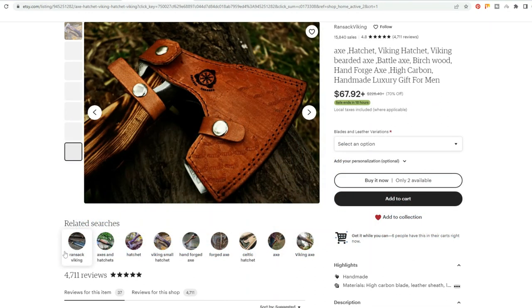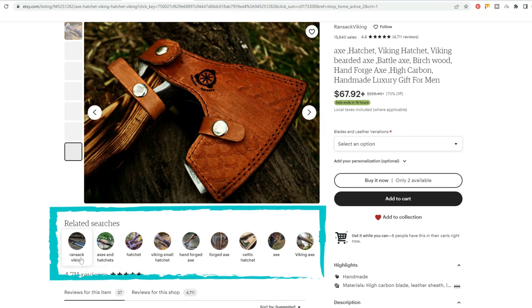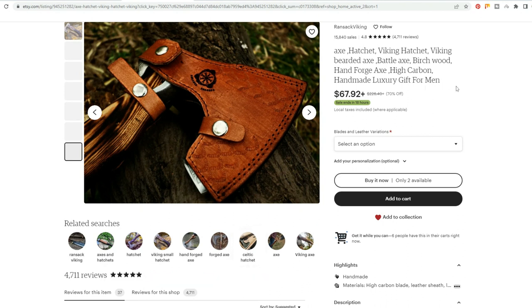So looking at their keywords here, we do see some of that same variety. They've got Ransack Viking, which is their store name, axes and hatchets, hatchet, Viking small hatchet, hand forged axe. Here they got the D, forged axe again. Celtic hatchet, that's a great word. Celtic could have been a word that fits up here in that extra 10 spaces.